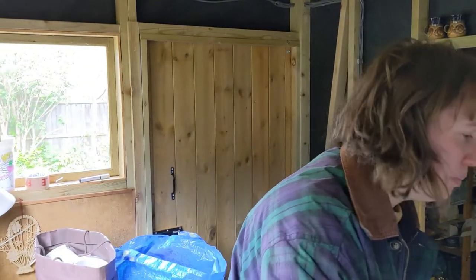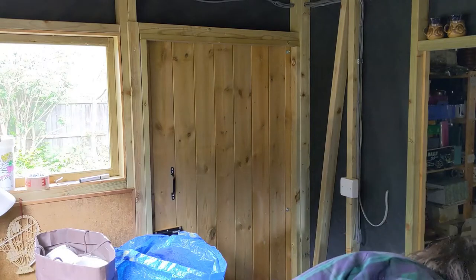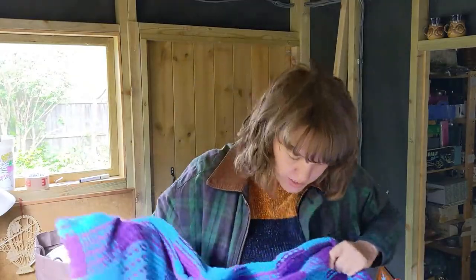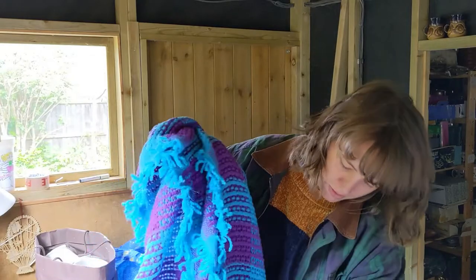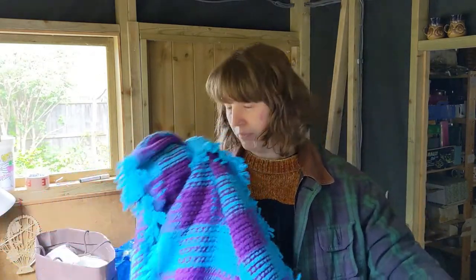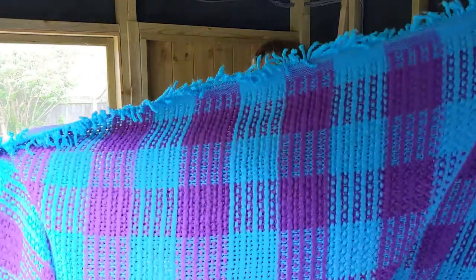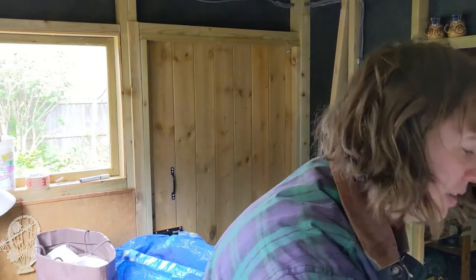And then from the same person, oh, that's from another time. Put that down there. From the same person, I got this huge knitted throw blanket. Bedspread. It smells quite vintage, so it'll need a good wash. But it's very colourful. I think it was £2, which is a bargain for something so big.